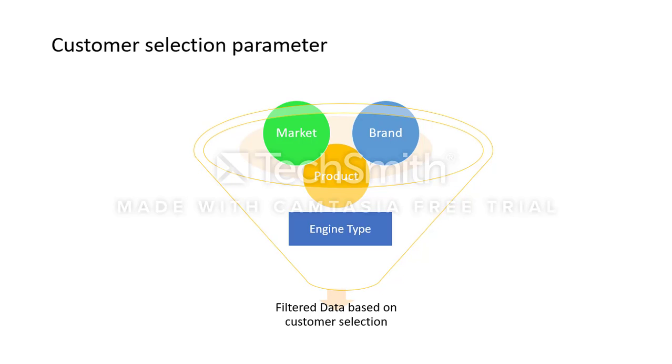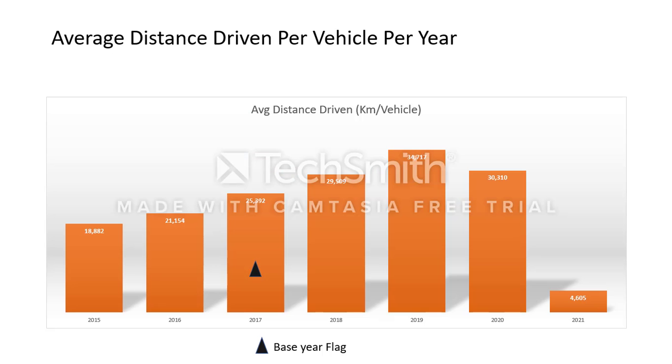As I was explaining, there are customer selection parameters available: market, brand, product, and engine type. Based on the selections made, the data gets filtered. Then, as you can see, this is the average distance driven per kilometer per vehicle, with 2017 as the base year and 2020 as the current year.